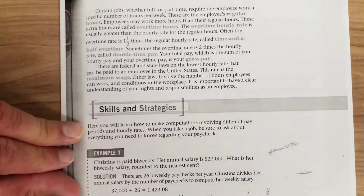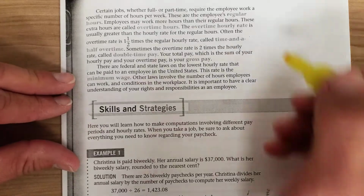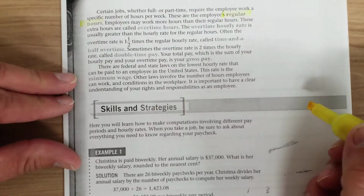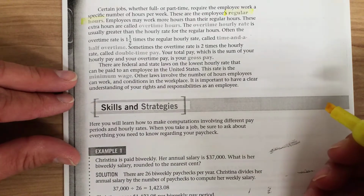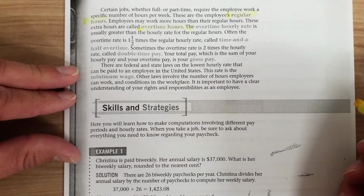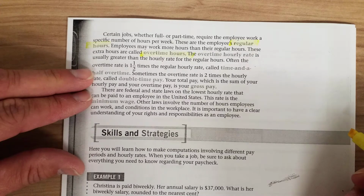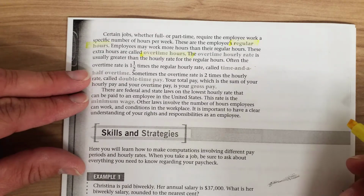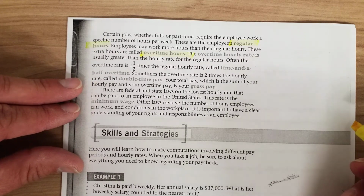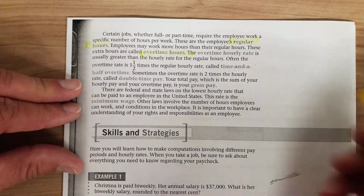So certain jobs, whether full or part-time, require the employees to work a specific number of hours. Those are regular hours, and regular hours are up to 40 hours a week. If you work anything over 40, then those are overtime hours, and you get paid a bonus for that. The overtime hourly rate usually is bigger than the regular rate. So for the first 40 hours, you would get paid whatever your normal rate is, and anything you work over 40 hours, you get extra pay for that.